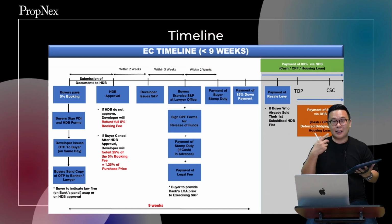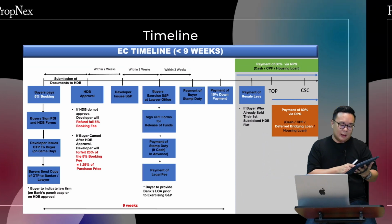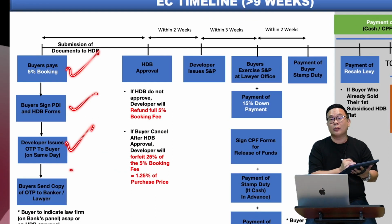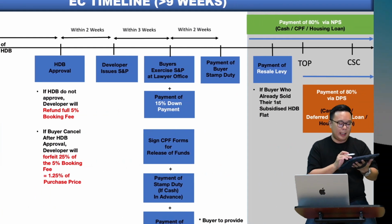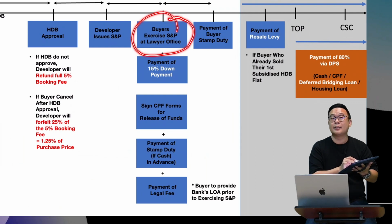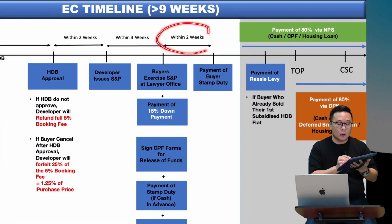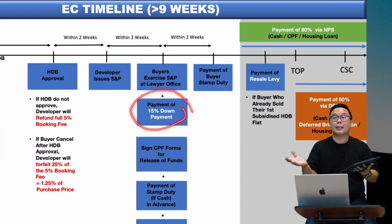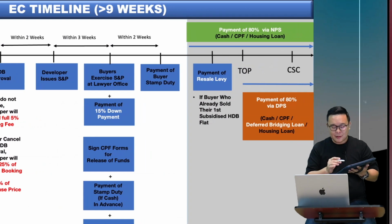Let's say, and this could be quite common as well, HDB approval takes a bit more time due to the volume. Then the timeline will be slightly different. What remains the same? Booking day, all this will remain the same. HDB approval will be stretched a bit longer. Because of that, when buyer meets the lawyer, they would do the 15% down payment. They would still prepare for the stamp duty. But the disbursement by the lawyer still follows the 2-week timeline from exercise to buyer stamp duty. In this case, 15% could be coming in before the buyer's stamp duty, which is still within 2 weeks.